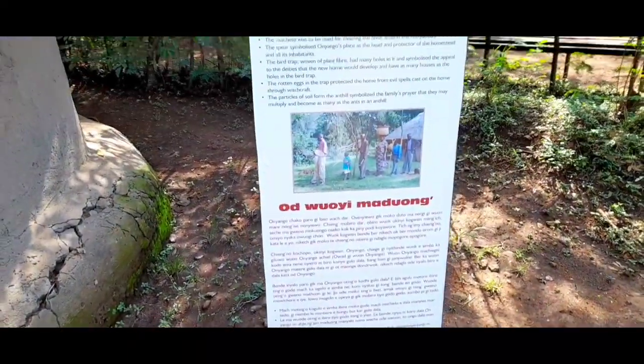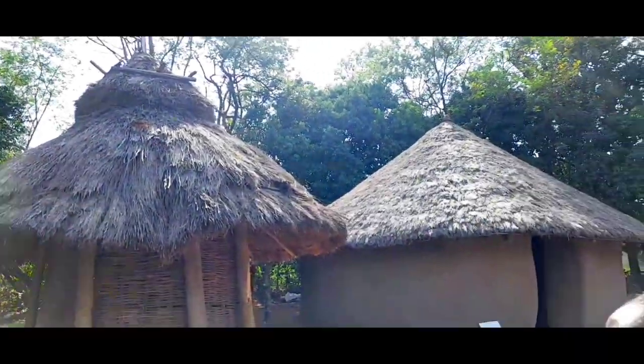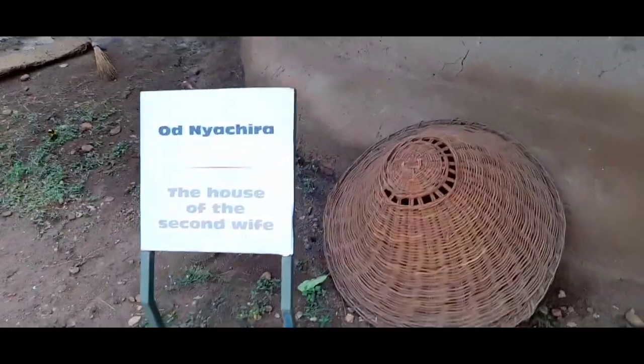The first hut is the son's hut, which contains a place where you can sleep. And the whole area is just space. And also he has a granary where he puts the cereals.